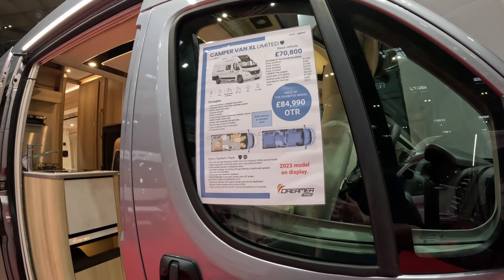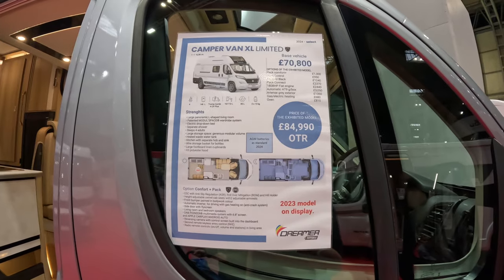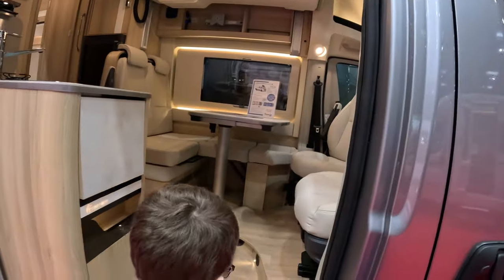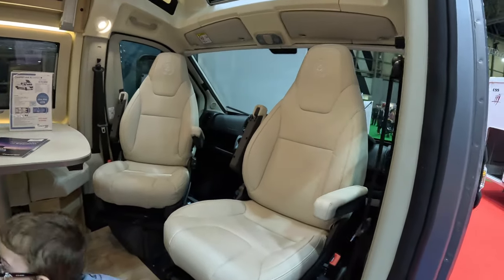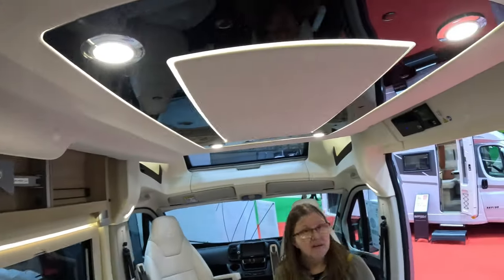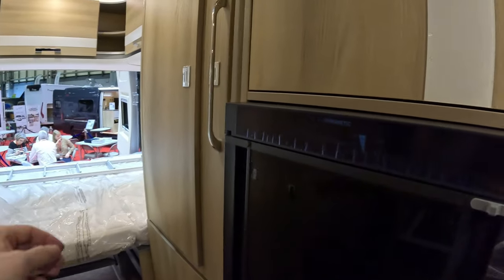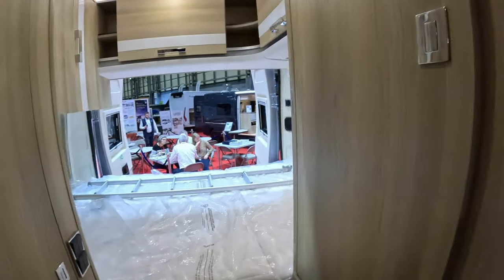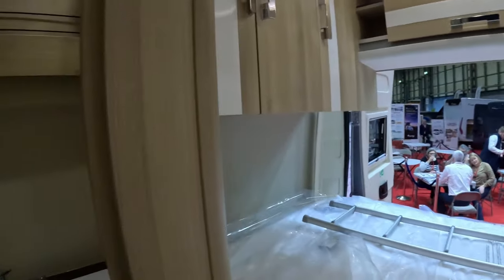Campervan XL with four seat belts. Sleeps four adults. Let's have a look. Oh, this looks comfy. Oh, that's where the other bed is. The other bed's above my head, to drop down. I like the fact we'll add to this side. Shall we have a look?